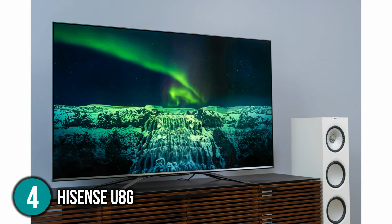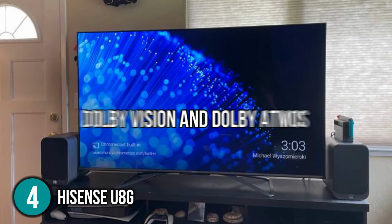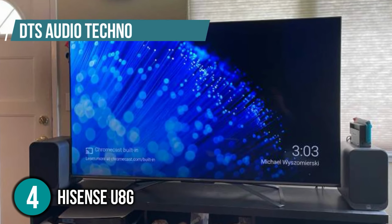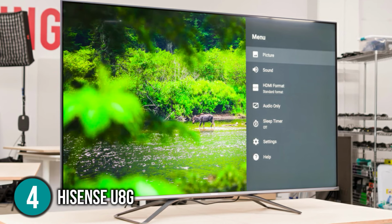In addition to that, the Hisense UHG supports Dolby Vision and Dolby Atmos. Plus, it is IMAX enhanced, and it comes with DTS audio technologies. The TV features several picture and sound modes that enhance your home theater experience.